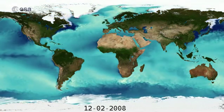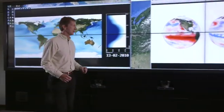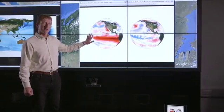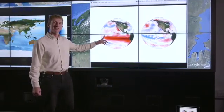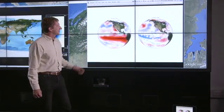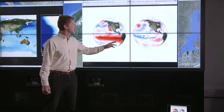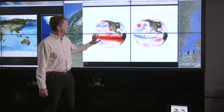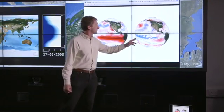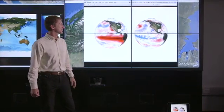One of the dramatic changes that happens in the ocean from year to year is the El Niño phenomenon. This represents a huge movement of heat from one part of the ocean to the other. So what we're looking at here are 2 consecutive years. We've got 1997 and 1 year later in October 1998. And the red shows an area where the ocean is much warmer than normal, and you can see a complete change in the distribution of this unusual heat from 1 year to the next. And this represents an enormous redistribution of heat across the ocean surface.